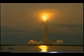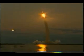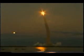This is kind of the view I think the folks saw down there as the moon's coming up over there on the left in the glow, and I don't think that this video probably comes close to doing it justice, and it looks pretty fantastic. See the shock waves coming off, and watch the SRBs come off, which makes everybody happy.